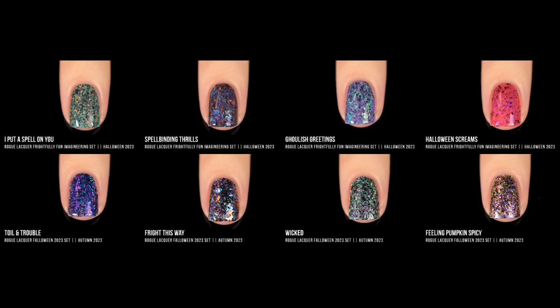They're really fun. They're really unique. And honestly, I have nothing like these Rogue Lacquers in my collection. I always think of those flaky bombs as their trademark kind of vibe, and they really just are so unique.